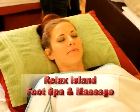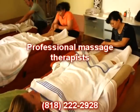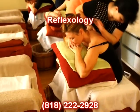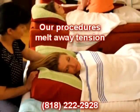Relax and unwind at Relax Island Foot Spa and Massage. Our highly trained massage therapists will pamper you with traditional Chinese foot massage combined with reflexology and an oriental herbs foot bath. Our procedures melt away tension, improve your energy, promote healing, and make you feel fabulous.